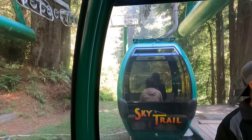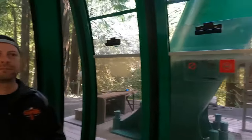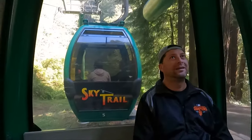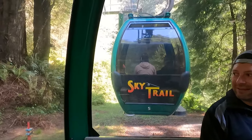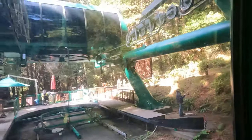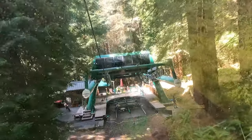Step out of the top deck when wind? Sky Trail. Yeah, we get out, there's a top viewing deck, I guess. Now we can see the Brotherhood tree from here. This is great. All this for $20? Yeah, what a deal. You get to see the most beautiful trees in the world.